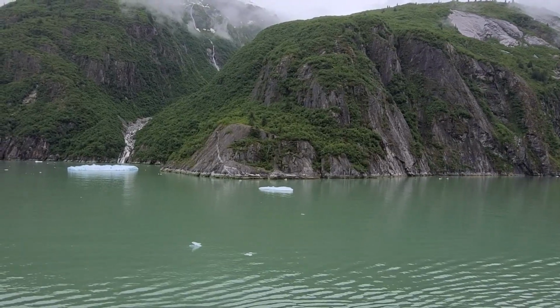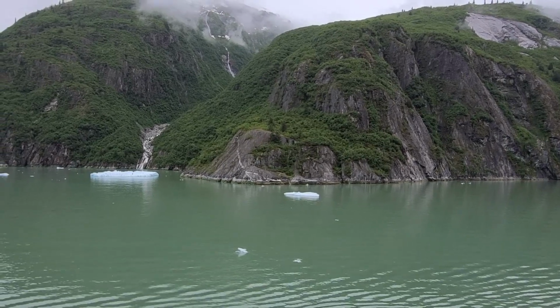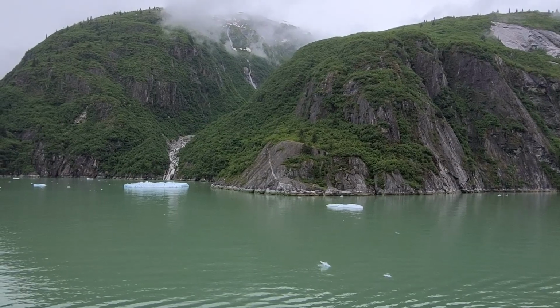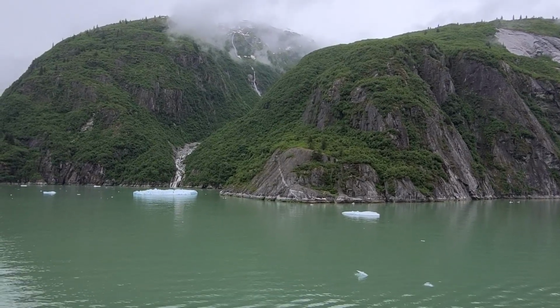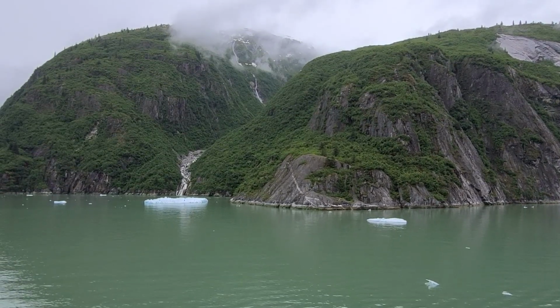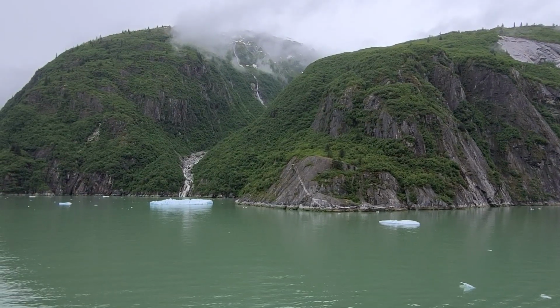Just another waterfall's coming up. Look at that. All the way on top of the mountains. Those mountains make their own weather, and they have clouds. They make the clouds on top.